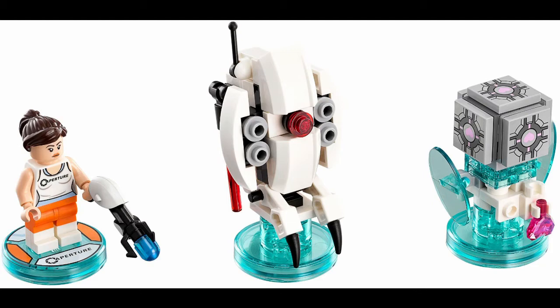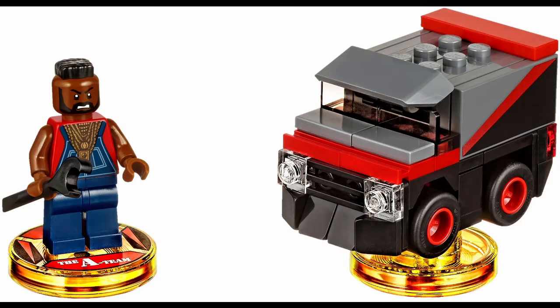And I think there are a lot of people that would love to get these figures, things like Portal or the A-Team, and they don't want to be spending £30 on a level pack that they can't use or don't want to use. And these IPs are not always making the jump to traditional LEGO.